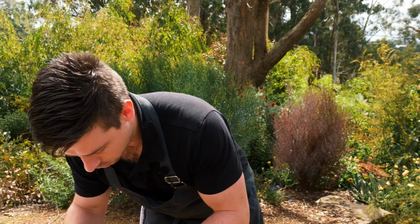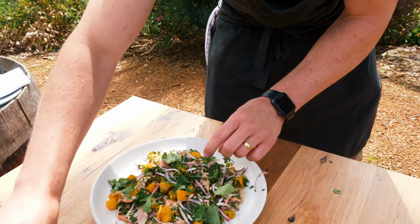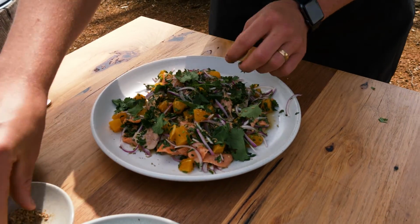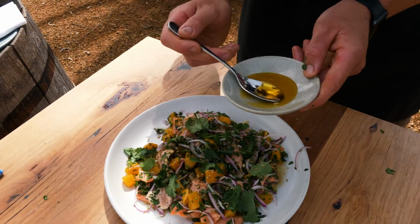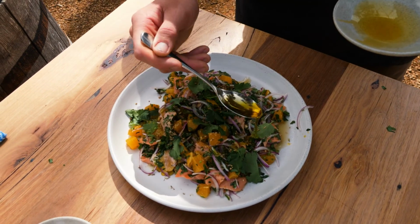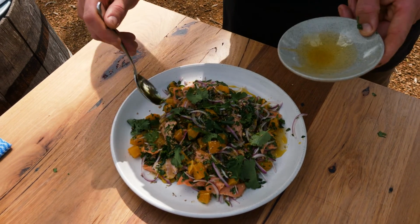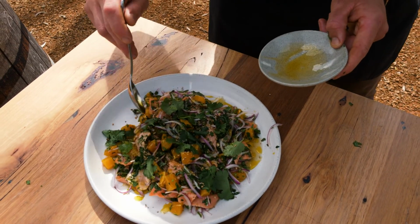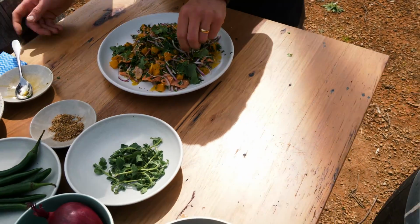Just some more picked coriander, and the toasted seeds, just to add an element of crunch into this. And then some mustard oil. Mustard oil is incredibly pungent, so not too much, but it goes nicely with the seeds and the orange in this dish. There we have it.